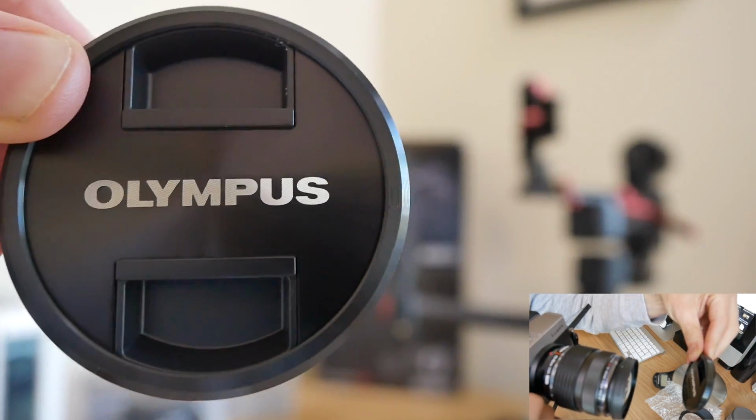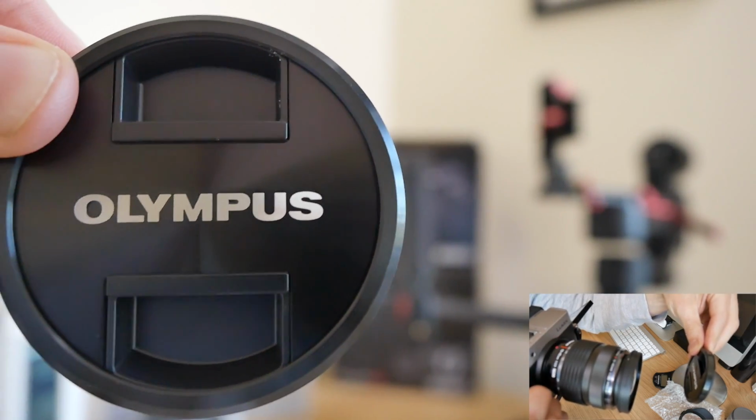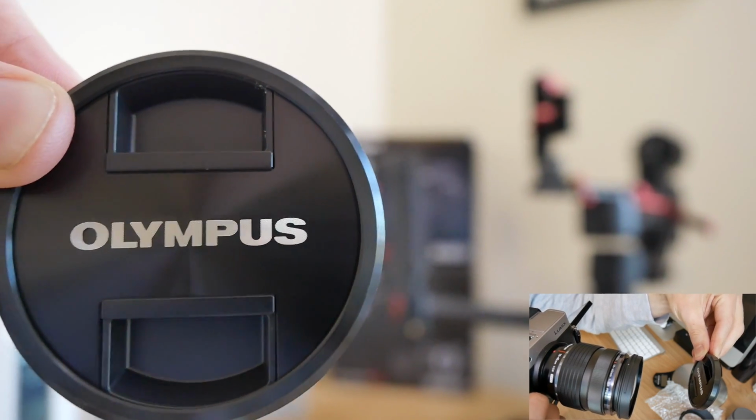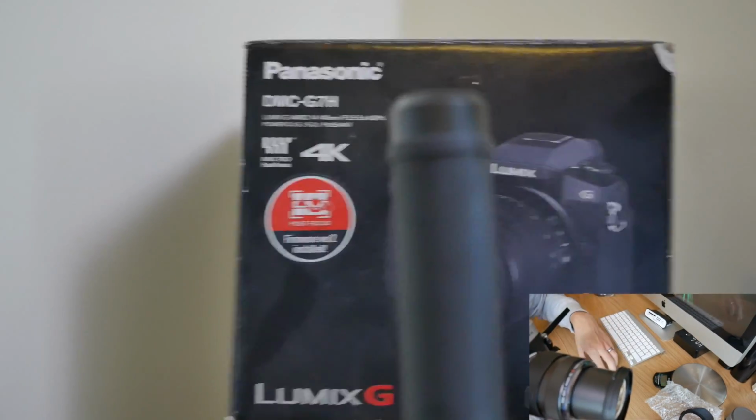Look at that, and they say you can't get shallow depth of field on a Micro Four Thirds. Look at the background there. That is lovely and mushy. And then let's see if I move this away. Totally silent focusing. That's good. Now let's zoom it to the maximum, 40 millimeters. Let's focus on that.